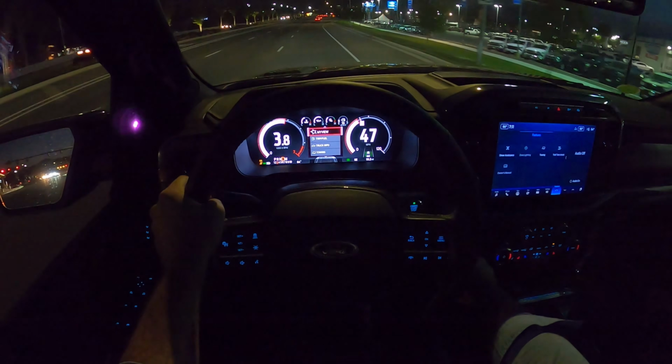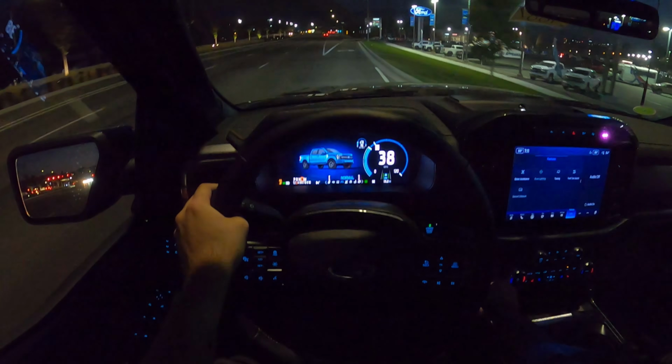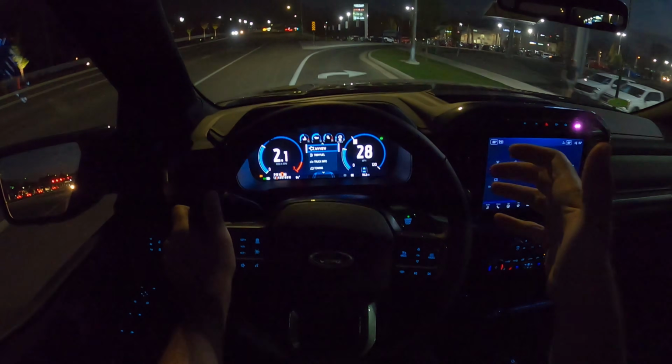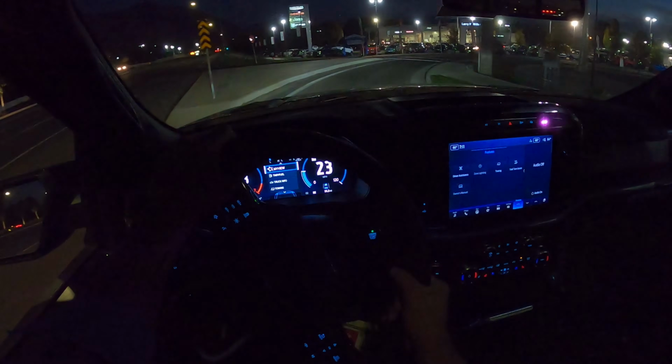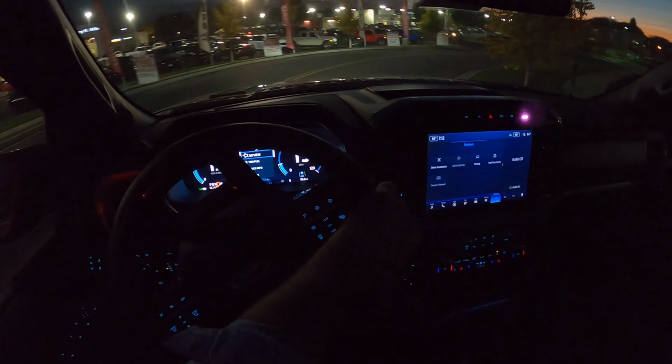Oh man, that EcoBoost, or should I say EcoBeast. You know what? I remember when people used to crap on this powertrain, and now everyone loves it because not only is this powertrain reliable, but it is so fast for a truck. It's crazy. It's just boom, and you are up to speed.